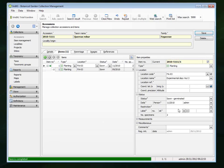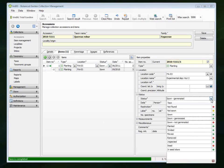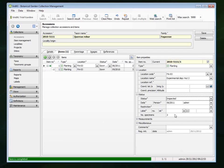Okay, and let's say we moved on a bit. We went into June 2011. So I'm going to type June here, 2011. What you see here is that I've selected the line. I can either record on the top here or in the details screen on the right here. And I'm going to say that we had a look at it in June 2011, and unfortunately there's only 1 specimen left. And then you see the progress already.